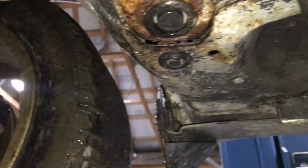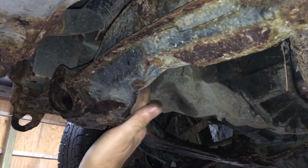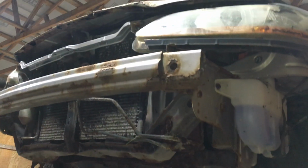So rusty. She's feeling it, folks. And I pulled it out from here and over here. You can kind of see where I had it hooked up, but I had a chain here, just backwards to a tree. Rough Truck was not nice to her. And then I drove it another 30,000 miles.